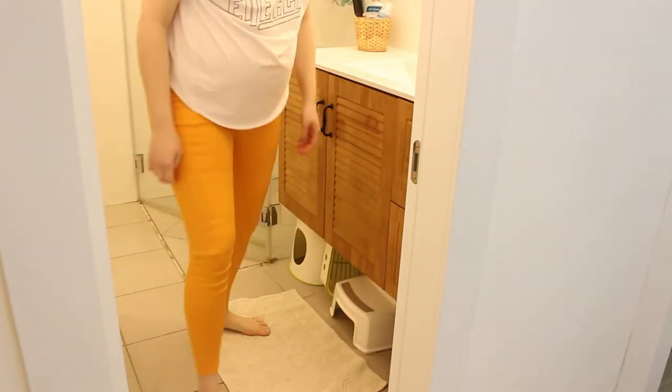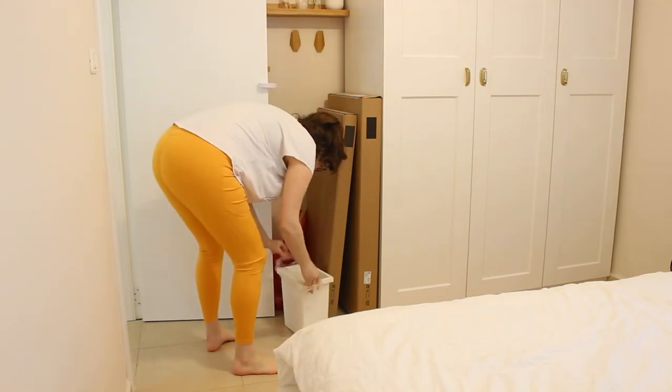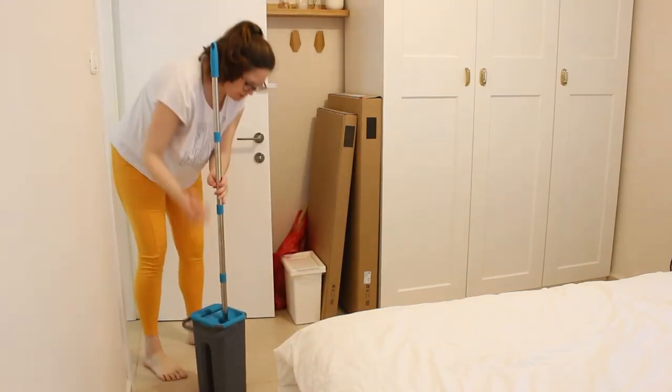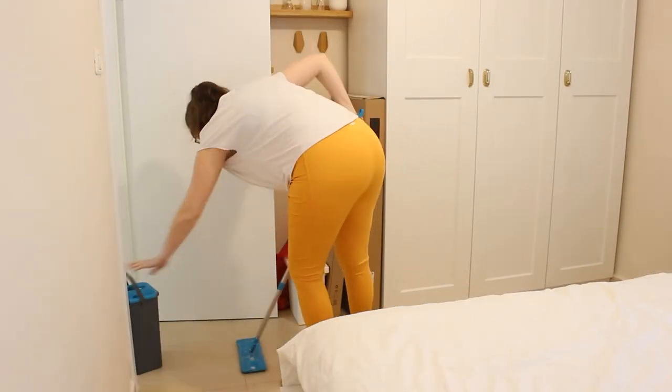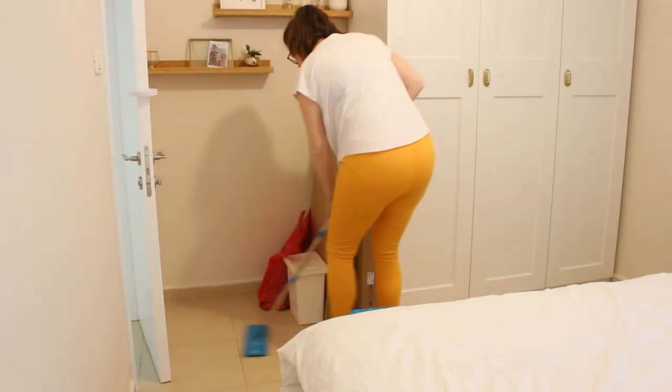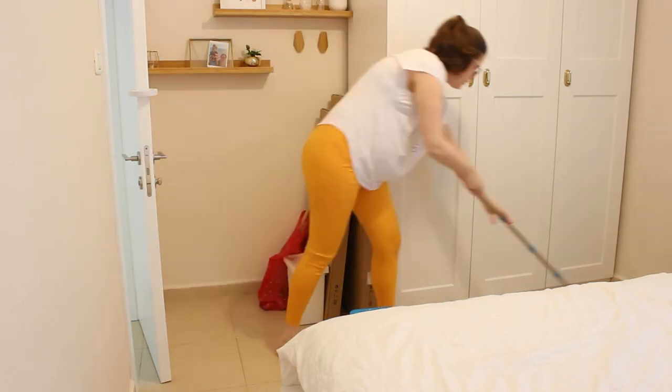So if you can recommend anything like that, because I like the idea of it, I just don't like this specific item, because also it's not very high quality, and I feel like if I'm the one cleaning the house, then I need good equipment to clean the house with.